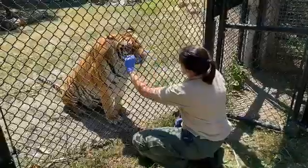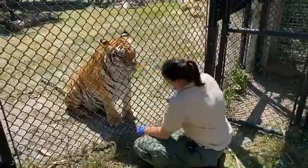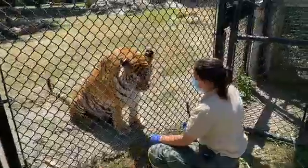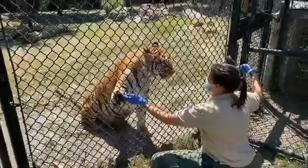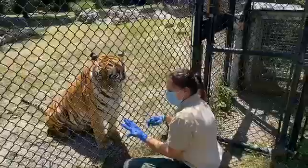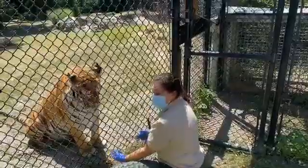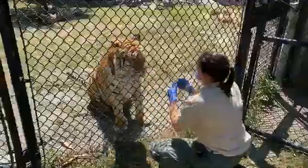Open. Hey, open. Good. So through open, I can look at her teeth. Say she decides not to eat one day, I can make sure there's nothing wrong with her teeth. Paw. Good girl. Through paw presentation, I can take a look at her pads to make sure they're in good shape. And we've also been able to voluntarily trim some of her claws. Good girl.